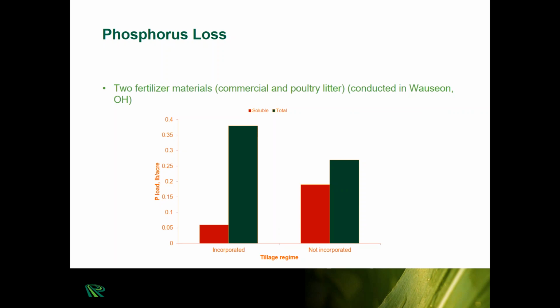This is just some of my own work at Ohio State, looking at, again, P load, whether it was incorporated or not incorporated, and then looking at the two different fractions. This is the best illustration I have. So if I incorporated that material, notice my soluble P load is about 4 times lower than where I left it on the soil surface. But where I did do tillage, what happened to my total P transport? It was higher. Okay, this is a trade-off that we're somehow going to have to figure out.